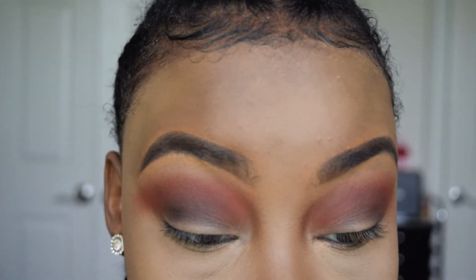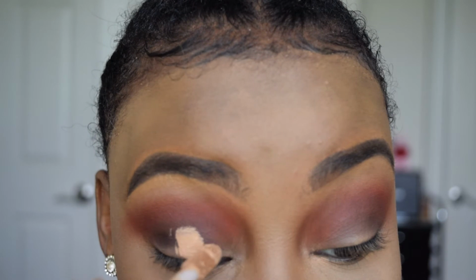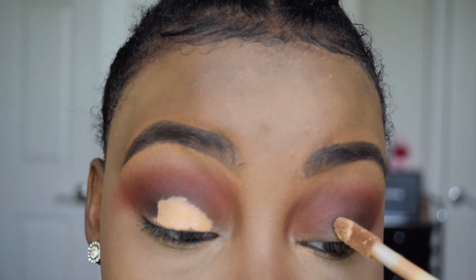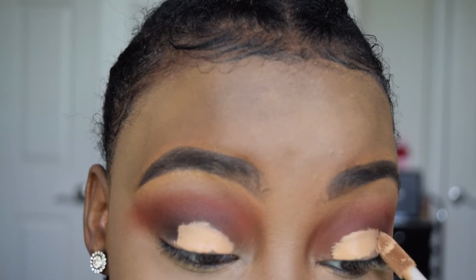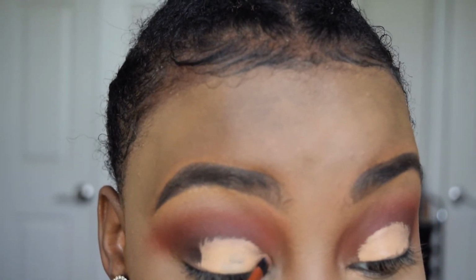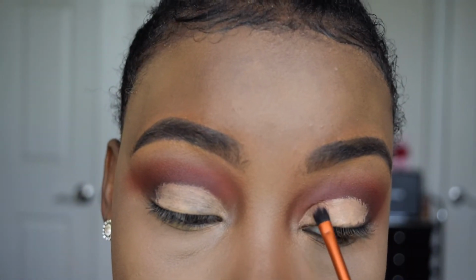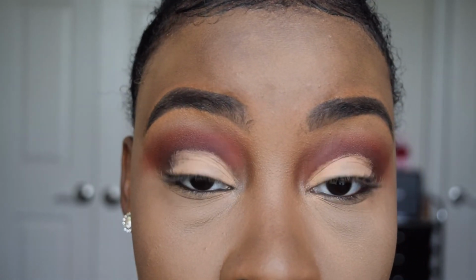Alright, so now it's time to cut the crease. So I'm going to do this. I saw that she actually just used the applicator on her concealer, which I guess is an easier way to do it. So I'm just going to cut this crease real quick, and then I'm going to use a brush to go back and clean it up. That's going to be that for now.